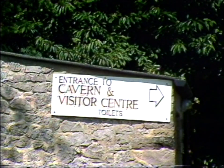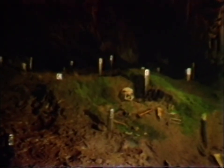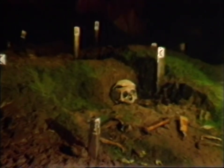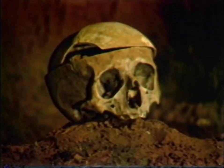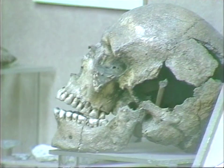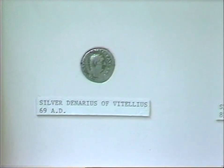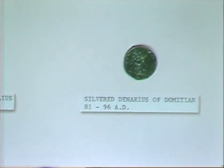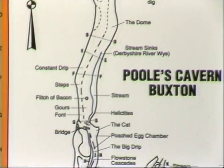Poole's cavern is also well worth a visit. This is a natural limestone cave, and archaeological digs have revealed that it was first inhabited 5,000 years ago by Stone Age man. Over 4,000 artifacts have been recovered, including a large amount of Roman pottery and some Roman coins. The cave was formed during the Ice Age, as the River Wye found and enlarged fissures in the soft limestone rock.